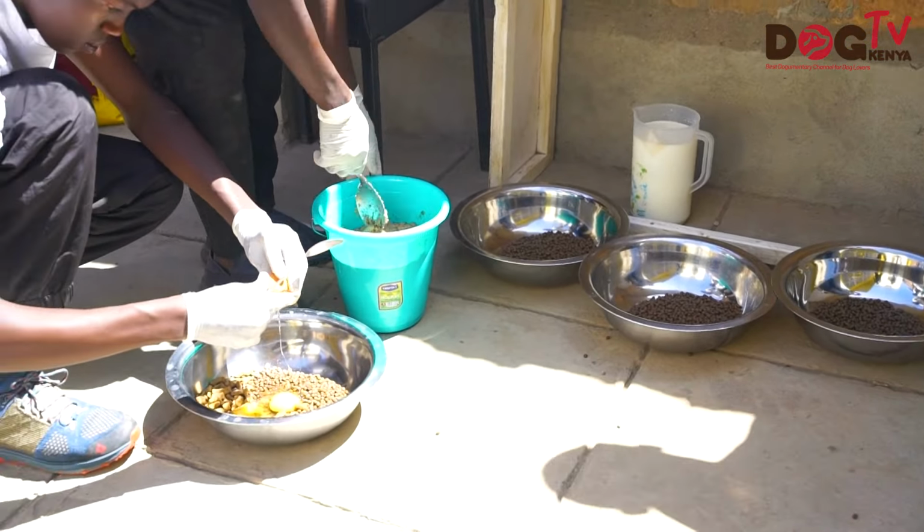Let me talk also about Stitch. Stitch is 6 years old. As you can see, he's not a very young dog, but he's very much young at heart. If Stitch runs around, you could probably guess he's like a year or so. A very, very nice and wonderful dog.